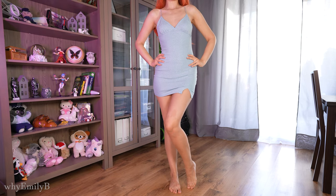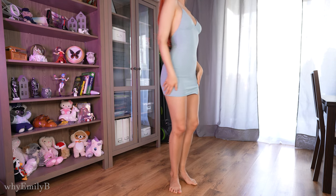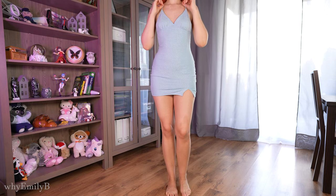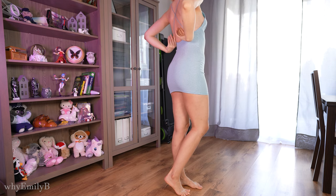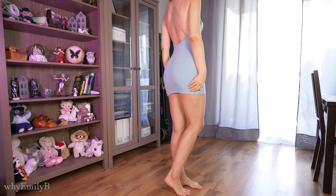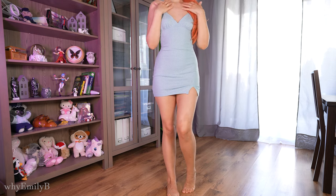So here we have the second dress. It is not as tight as the first one, so it's more comfortable. The straps are very long. I constantly get lost in them when I'm wearing it, so it's more comfortable to wear it from the bottom.